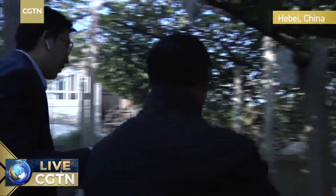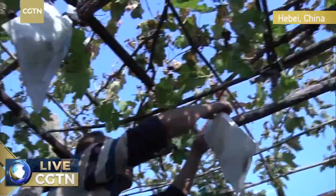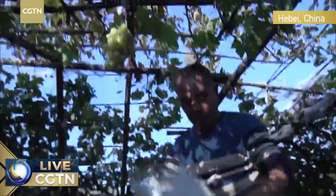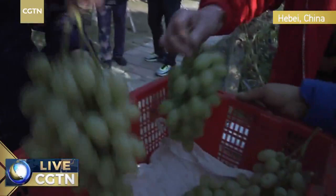So, in addition to grapes, I see you have a lot of other fruits. Yes, let me bring you to the other fruits that I planted. So, this is my colleague who is picking grapes. So this will be the last batch of grapes that you pick in this autumn season? Yes. Because we just had the National Day holiday, a lot of travelers came here and they want to bring back the grapes. So now we have the high-speed railway connecting Xuanhua to Beijing, and does that benefit you a lot?